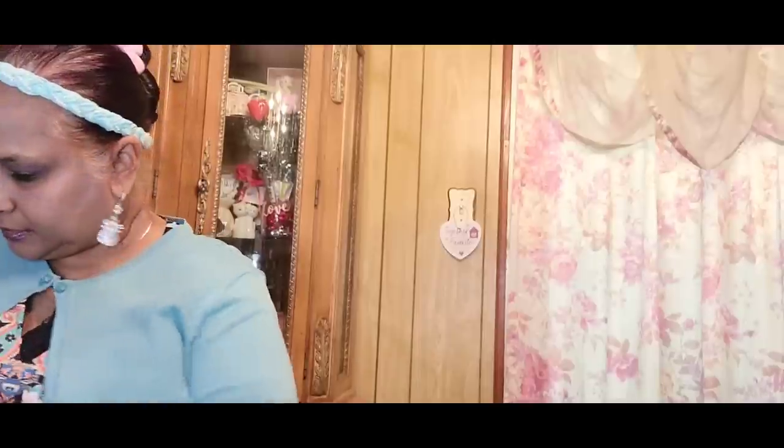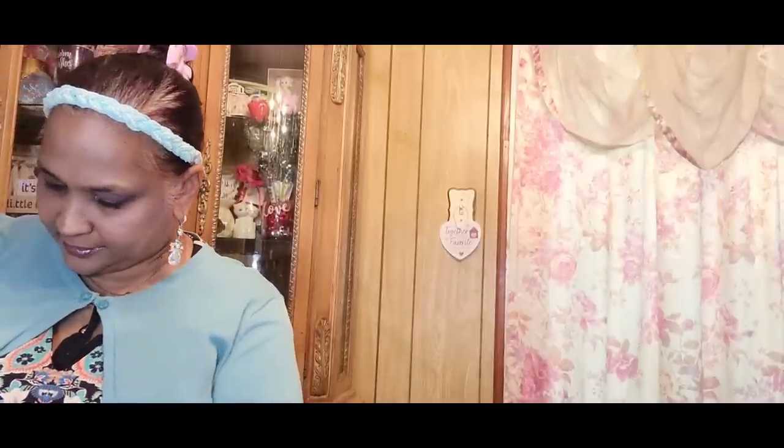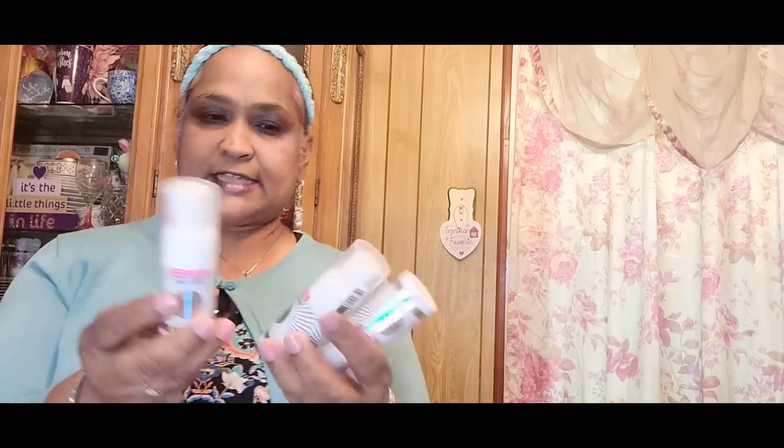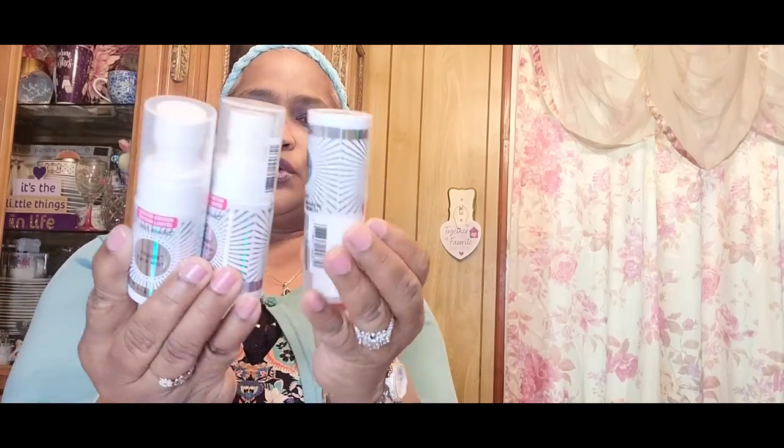Then let me show you guys what else I picked up. This is absolutely gorgeous. So I got that. And let me show you guys what else I got in here. So I picked up these. And these are limited edition Mega Glow Face Mist. And these are full size, and they're by Wet n Wild. So I got 3 of those.